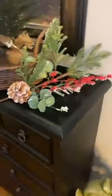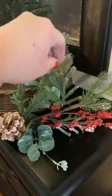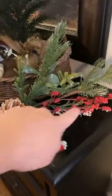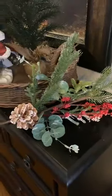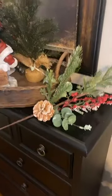I'm going to set it down so you guys can see it not inside there. What I love about picks, I'm going to tell you, because I'm a pick kind of girl, I love all the different greenery or bushes or whatever you want to call them on there. And I love this red berry that they have stuck on here. And then this pine cone. It's just so pretty. Those kind of picks I use everywhere.